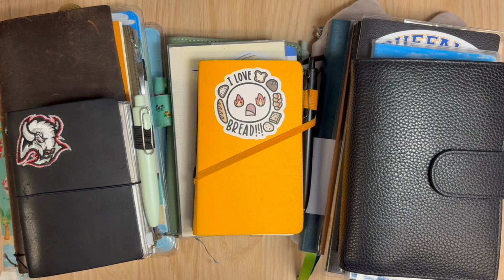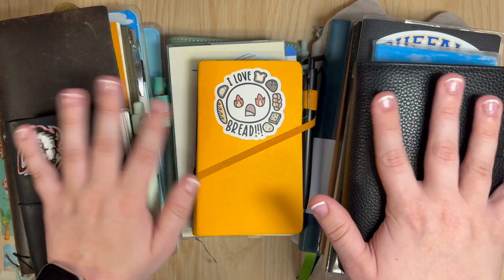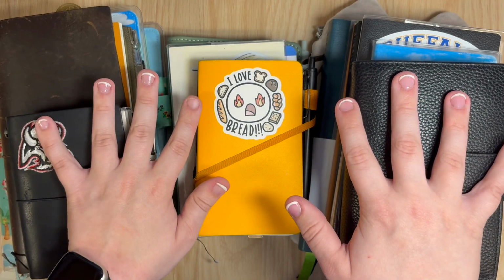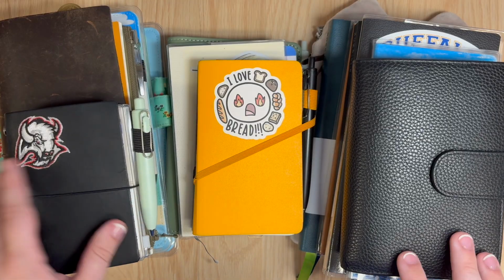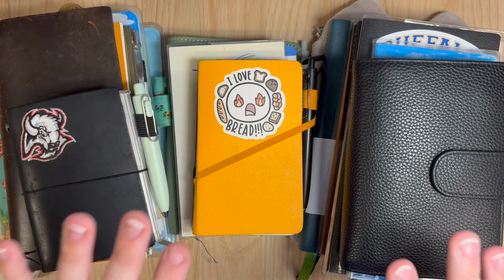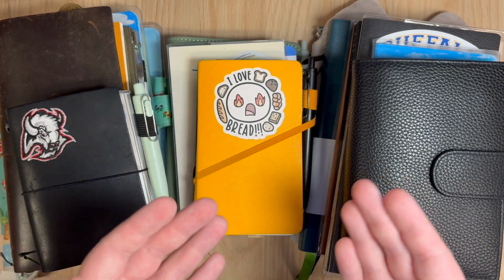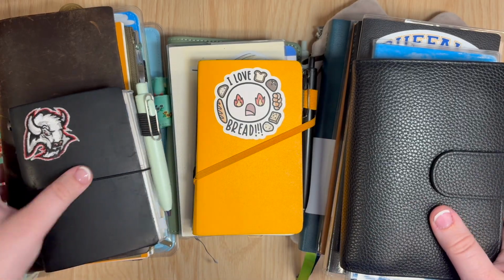We are currently in the middle of June, and when this goes up we're going to be closer to the end of June, so that means it's time for a mid-year Techo Kaigi. So these are not all of the books that I am currently using. That would be way too stressful, but we're going to go through each one of these books. I'll show you first what didn't work, and then we'll transition over into what I will be using. So yeah, let's get started.